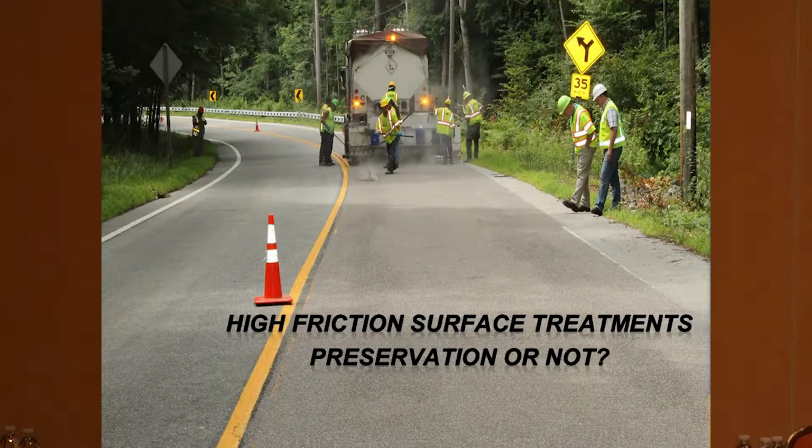For about the past 10 years, most of my time has been focused in pavement surface characterization, things like rutting, cracking, and friction. And today I'll be talking about high friction surface treatments. And because this is the Pavement Preservation Partnership, it is entitled High Friction Surface Treatments, Preservation or Not.